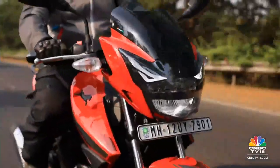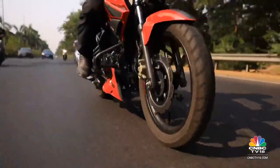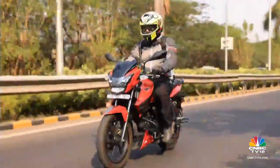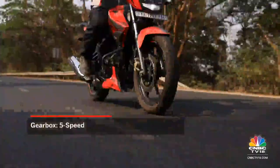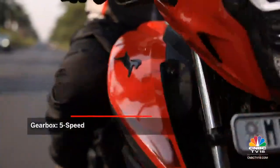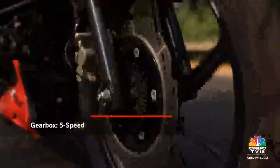It makes the older generation 2-valve RTR 160 feel a little rough around the edges, but then again it isn't as modern as the 4-valve variant of this same motorcycle. The motor feels very tractable in the city as well, allowing you to pull away from low speeds easily in 4th and 5th or top gear.